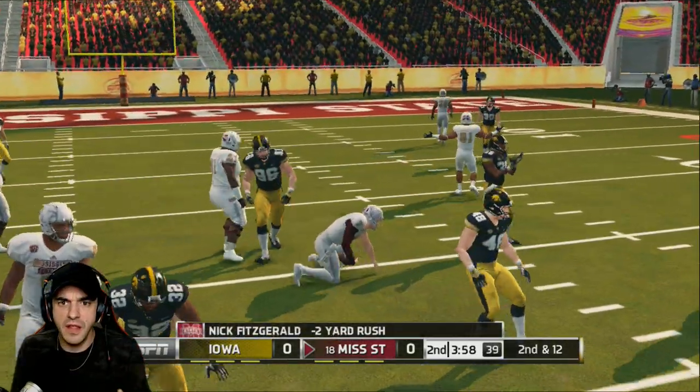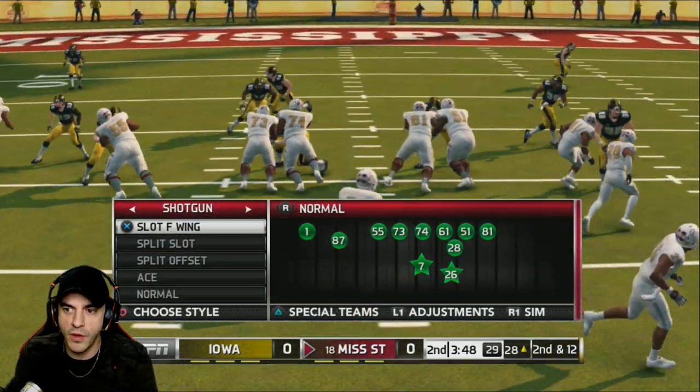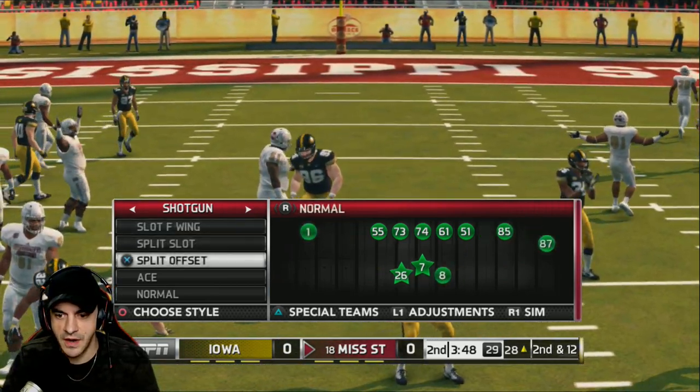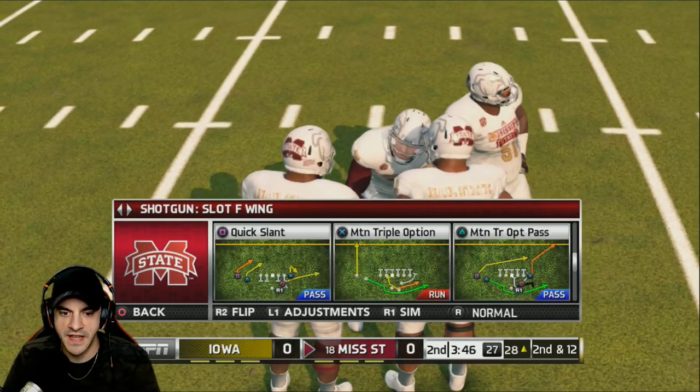They left the option the wrong man. They're supposed to. That wasn't the option, man. The option man was supposed to be that backer. Sorry, we're throwing a little bit too much at our offense right now. Let's go at slot wing here. Second and 12.